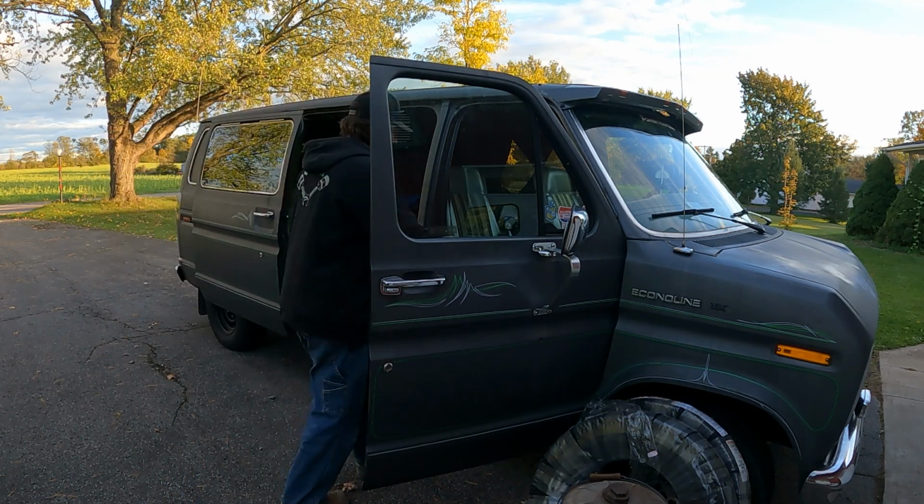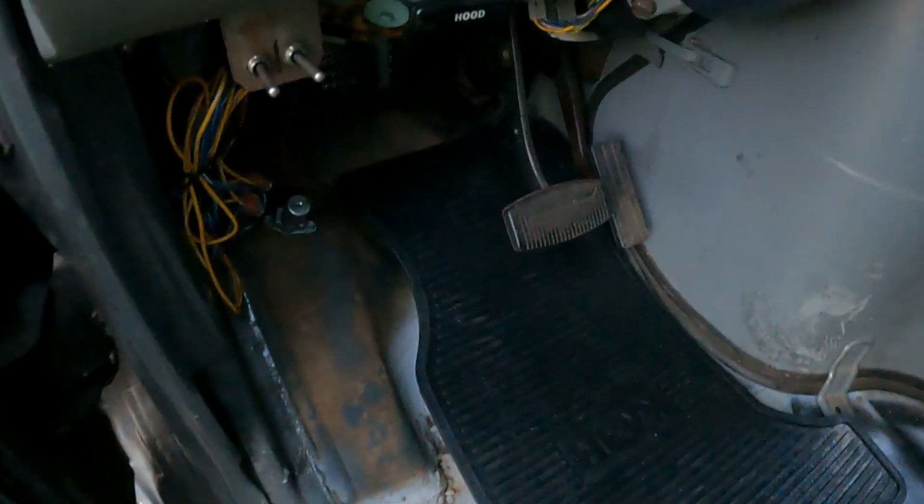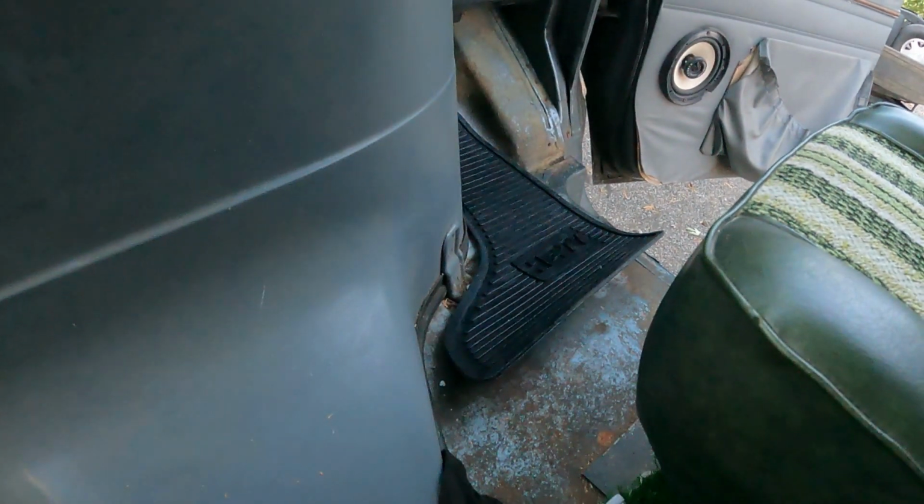Oh wow, I can't believe I got floor mats to actually fit my van. These are super awesome. They fit great. Got the old Heavy on there, and you got the passenger side. That one's still unrolled a little bit, but it's cold out here. They'll take a minute to unroll when it gets warm out.